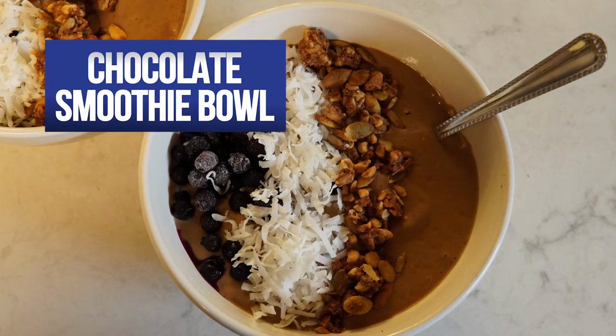Have you ever wondered if you can eat dessert for breakfast and still achieve your health goals? Well, in my opinion, the big old answer is a yes. You can, in fact, enjoy your favorite chocolate flavors in this healthy, metabolic, and low-carb chocolate almond butter smoothie bowl.